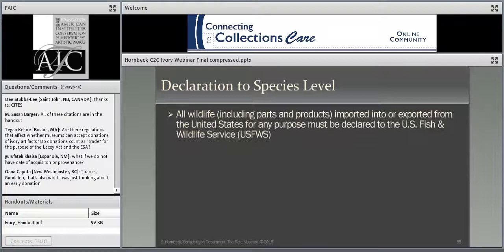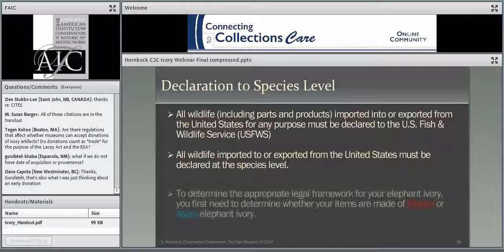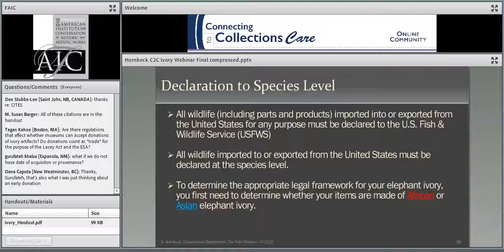All wildlife, including parts and products imported into or exported from the United States for any purpose, must be declared to the U.S. Fish and Wildlife Service. The declaration must be to the species level. To determine the appropriate legal framework for your elephant ivory, you first need to determine whether your items are made of African or Asian elephant ivory. If you're not able to demonstrate which species of elephant is involved, you may only be able to engage in activities that are lawful for both species.